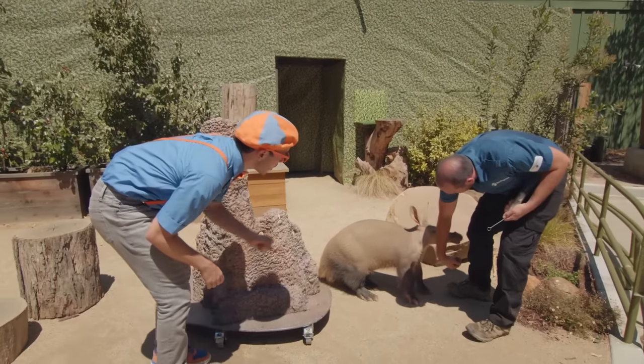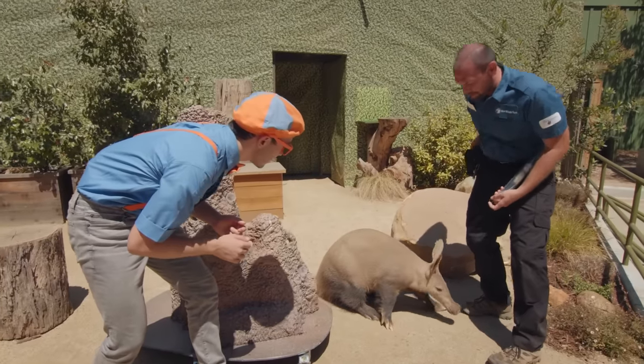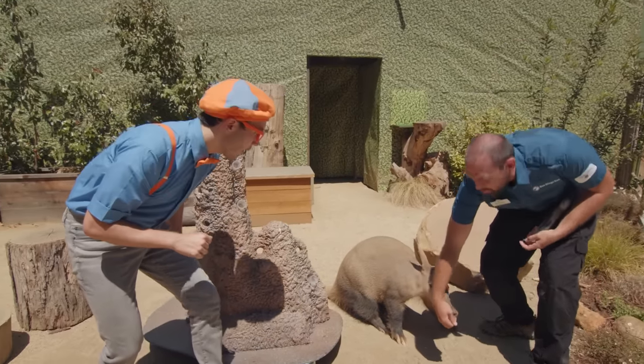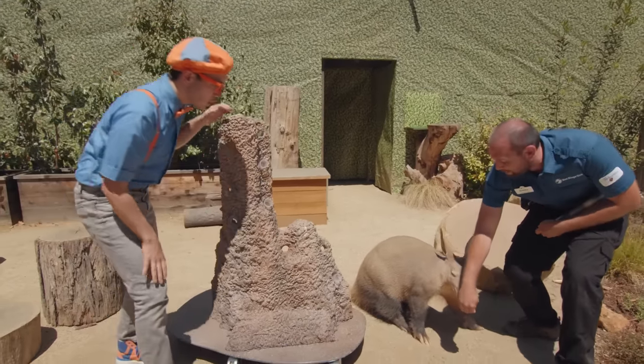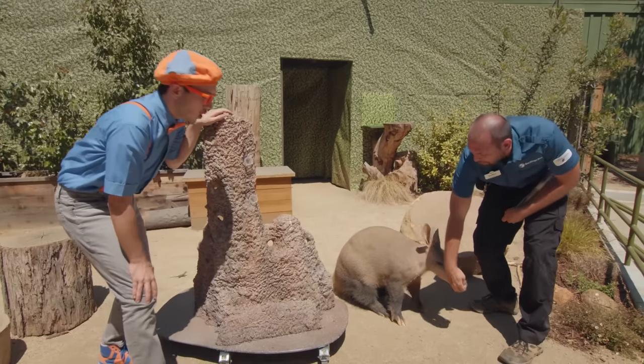There you go. Wow, and Zola has really big ears, too. She has really big ears, so she has a really good sense of hearing, a really big nose, really good sense of smell, really big eyes, but you know what? Not a great sense of vision, because they are a nocturnal species, and they spend a lot of time underground anyway.